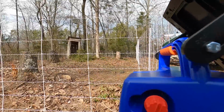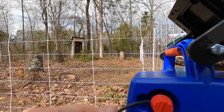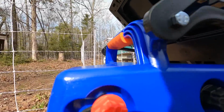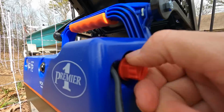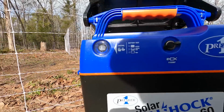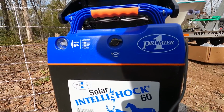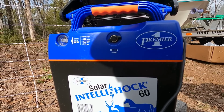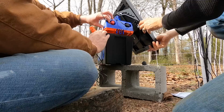Don't need to take it all the way off this time now that I know that there's a hole in there. We'll slide it in just like you see yonder. Oh, extreme close-up, guys. Extreme close-up. All right. Now, I believe there's an on and off up in here. Control on and off. When it is green, it is fired up. When it's green and red, I believe that there's a problem.